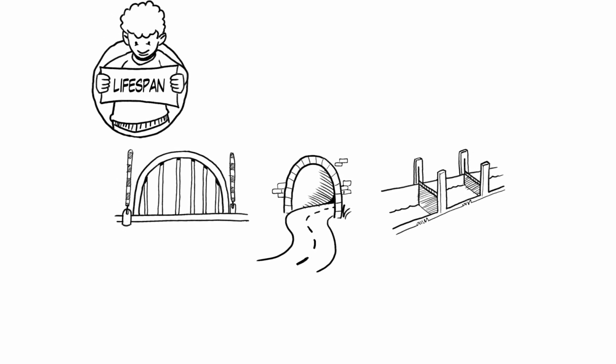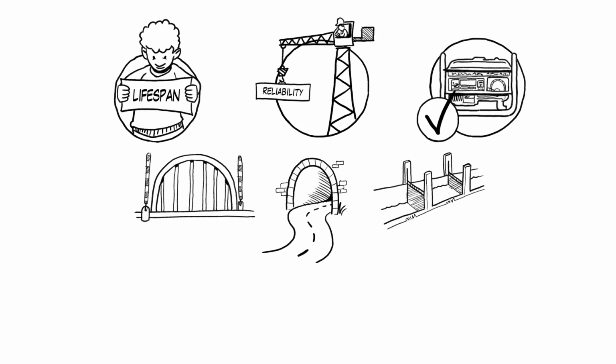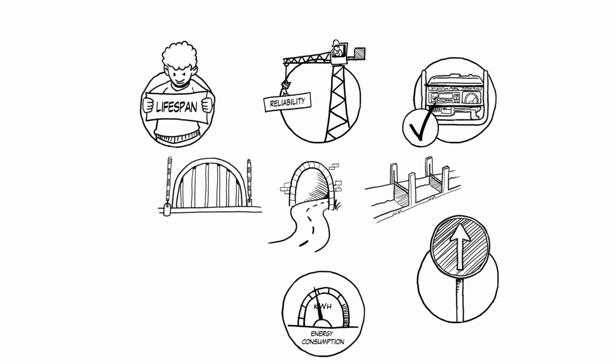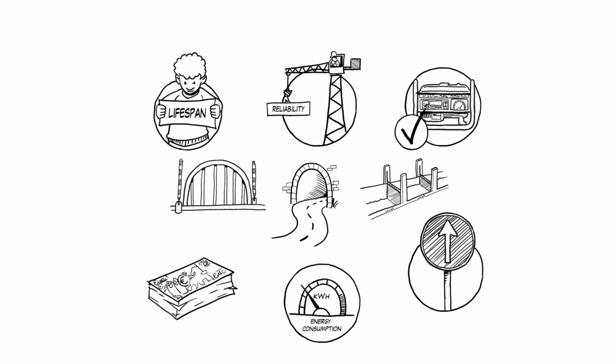Predictable maintenance offers many advantages for tunnels, bridges, and locks. It extends the life of the installation and increases their reliability. This means fewer disruptions and less rerouting of traffic. It also prevents unnecessary maintenance and energy consumption, which will save costs in the long run.